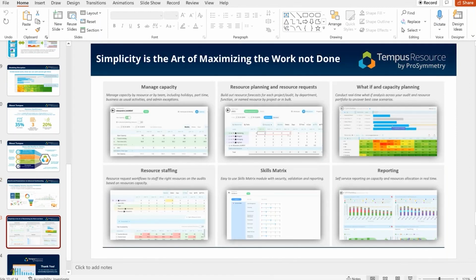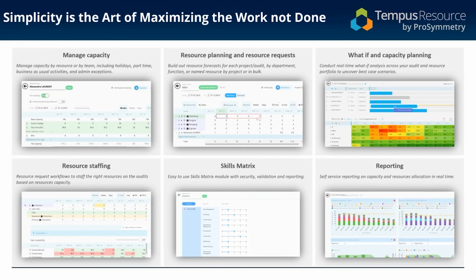All right, well, let me go back to full screen here and say, look, if we're talking again about traditional Agile methodology and parlance, simplicity, the art of maximizing the work not done, if you will. That's one of the great advantages that you get with Tempus. You also obviously have the ability to manage your capacity, to do what-if, track skills matrix, to do easy resource staffing. All of those are readily available to you as you use Tempus, the goal being that you can always make sure that you are optimizing delivery of your audits consistent with your audit plan and senior audit executive expectations in a rolling wave planning environment.